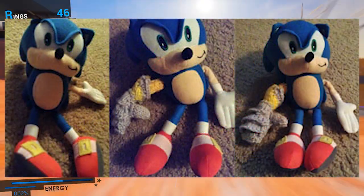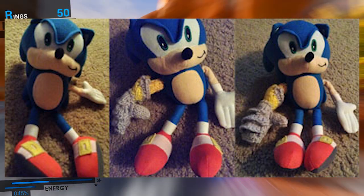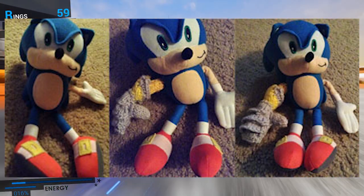Here's a simple but cool Namco Sonic with Black Knight Sonic's gauntlet made by Ray Logan. It was made with crochet and I think it worked out really well. It makes him look charming.